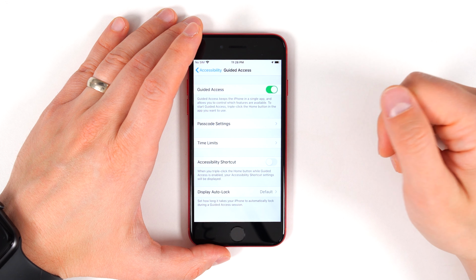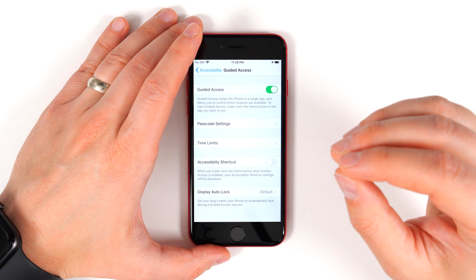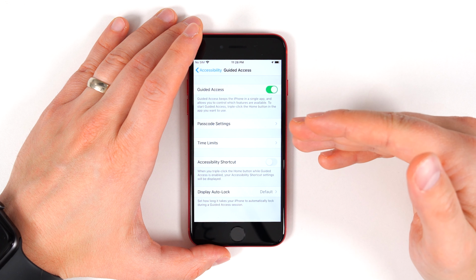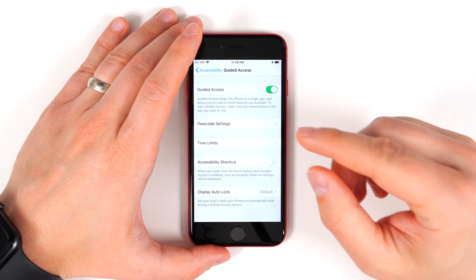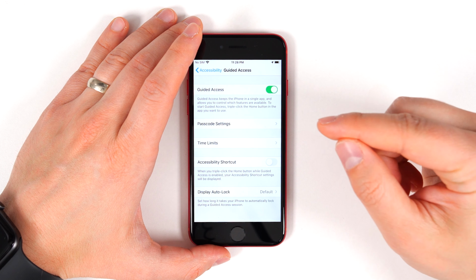So as you can see, I already had mine turned on. This is going to allow you to lock someone into a specific application for as long as you want. And the only way they can get out of that application is with a unique passcode that you set up. So it's not the same passcode you use to get into your phone. This is a unique passcode.